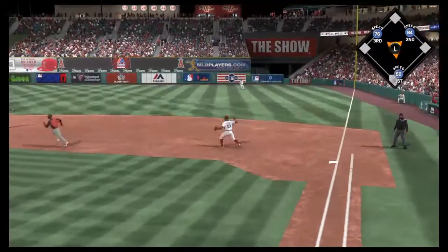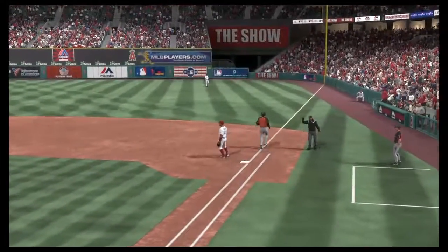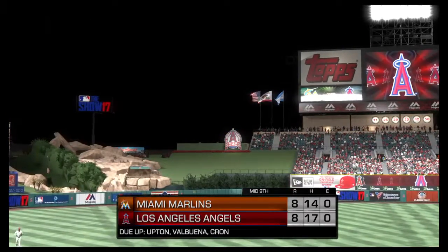Ripped on the ground to first. To second for one. On to first. And talk about doing the job out of the bullpen. One batter, 2 outs, and the inning is over.